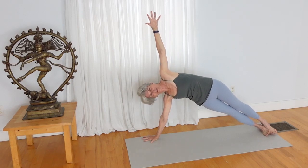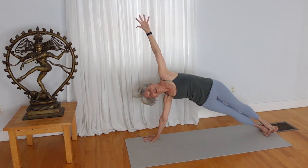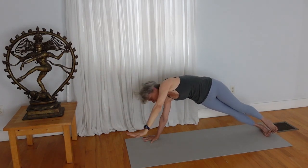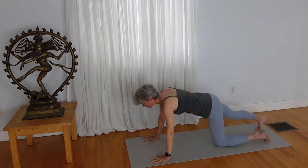Lift your left arm high. Stack your feet. Release your left arm over your head so you feel this nice length to the side body. Release your left hand down. Come to all fours position.